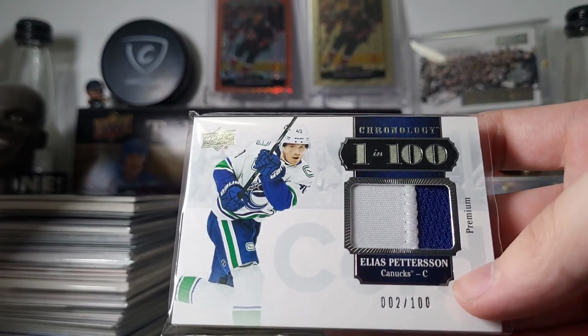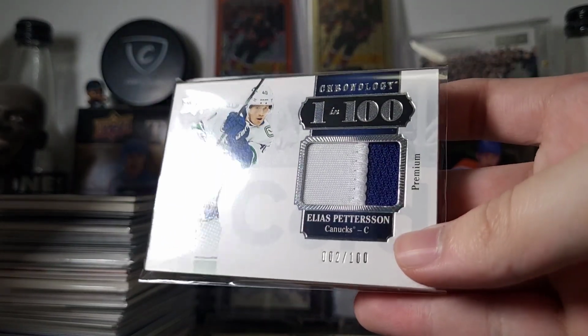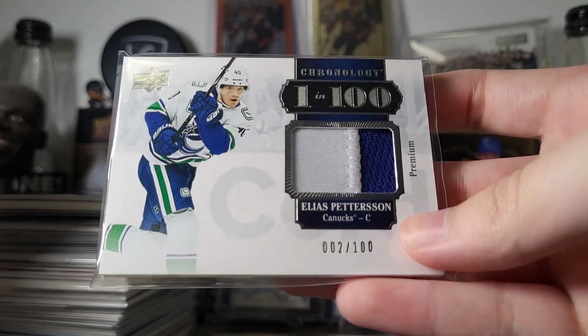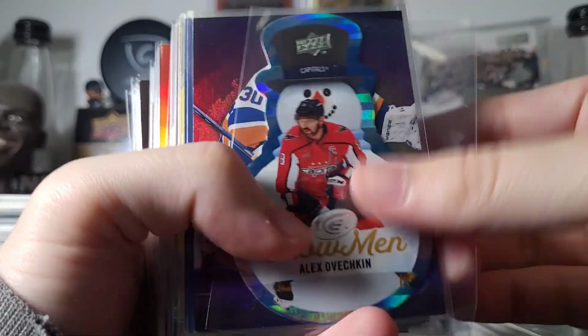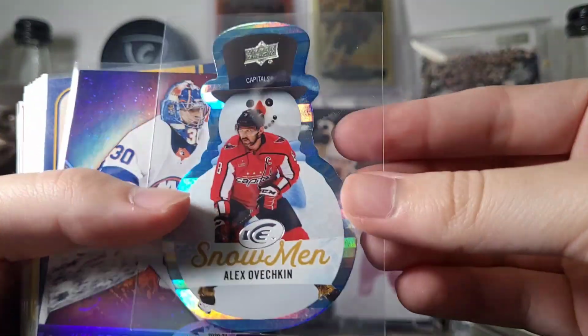It's Pettersson. Elias Pettersson when JT Miller's not in the lineup. Pierre-Luc Dubois or Elias Pettersson when Miller is in the lineup. Then some random hockey stuff here, just random PC cards or other things to sell to people.